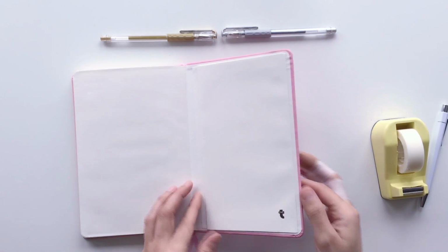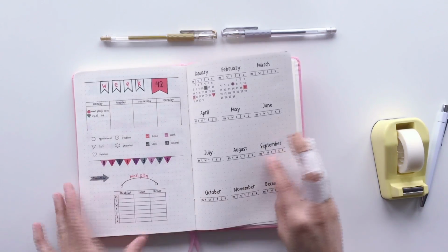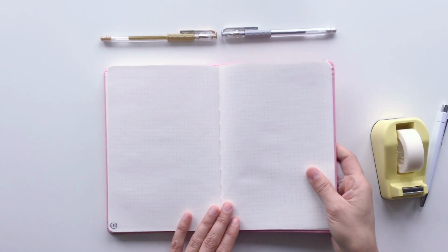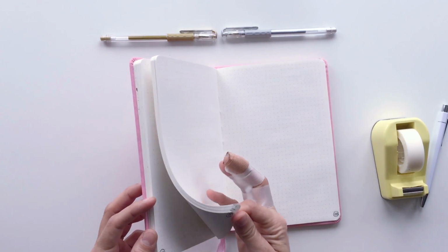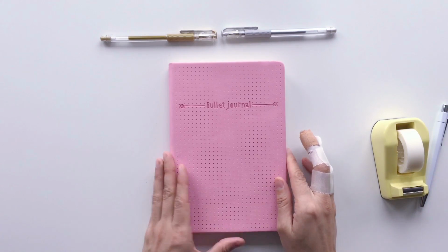This is their logo. It's got a little pocket in the back here, and it's a dotted notebook. They've got some ideas at the back here. I didn't use it. It's dotted, like most bullet journals are. And I just numbered every single page. Let me show you what I've got so far.